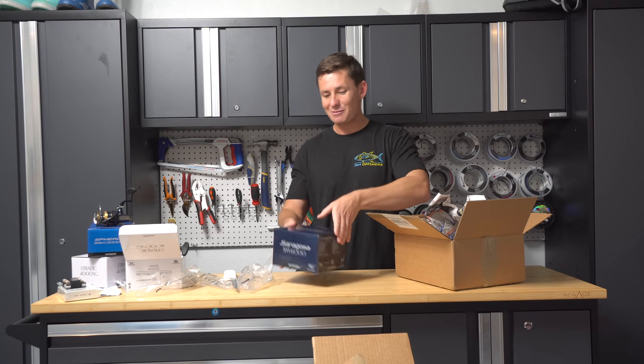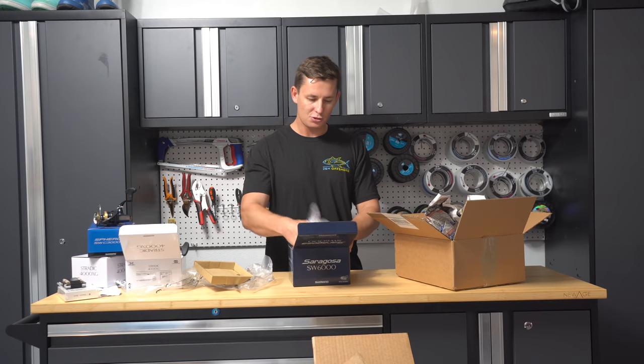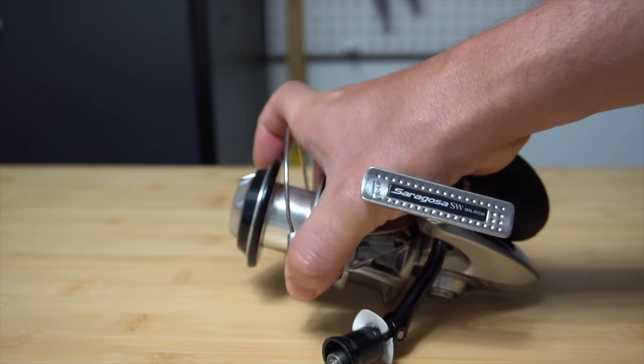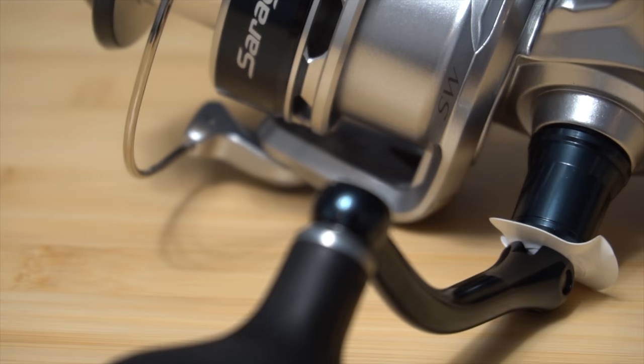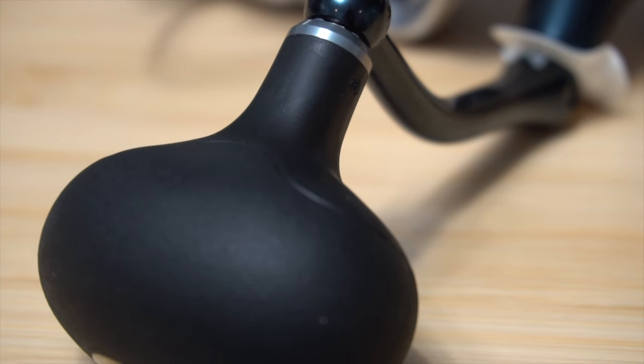Saragossa, I was just talking about it. I got this reel for Brookie so she can fish jigs at Sebastian, mullet run type stuff, heavier live bait applications. This is a 6,000 size reel and I really like them. I like the big oversized handle that they come with, the knob. Super smooth, put out a ton of drag.